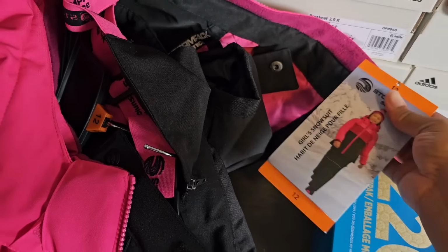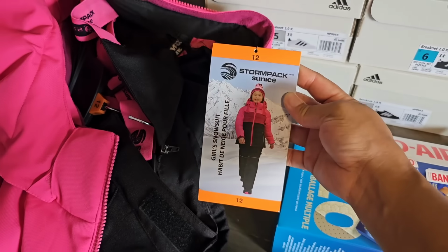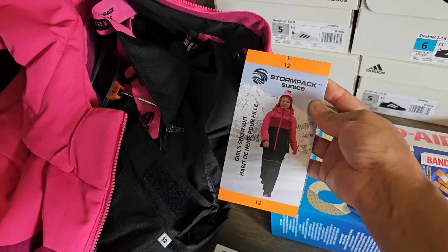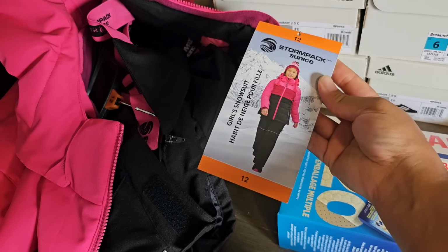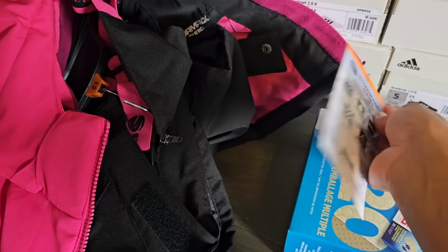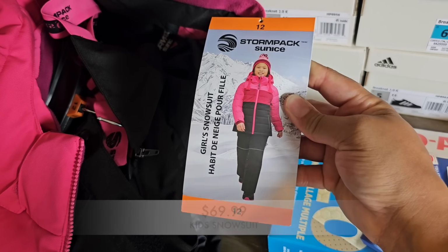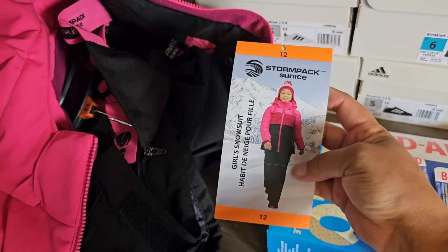Now with back to school two months away, I don't want to shop for back to school, but the way that the system works is that if you wait till the last minute, you have nothing in your size. So I grabbed this snowsuit for one of my daughters. I grabbed the size 12. She picked this color. It comes with a jacket plus the pants.